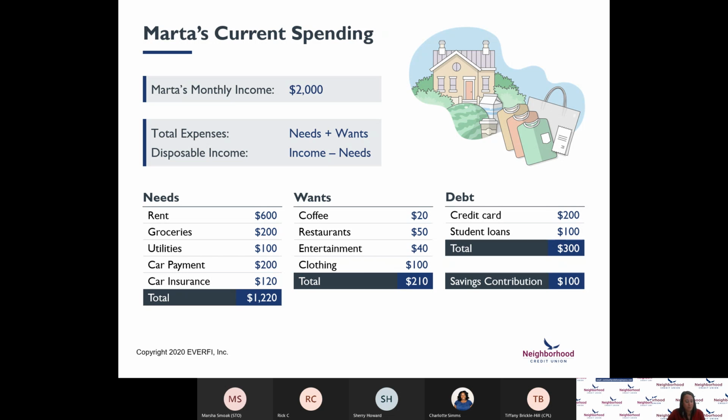You'll see either on page 4 or on the slide here that Marta's wants include coffee, dining out, entertainment, clothing, and beauty products. Her needs include rent, groceries, utilities, car payments, and car insurance. Marta came up with a strategy for determining her needs. She used her receipts, bills, and her credit card statements to determine how much she spent the previous month on needs, and she listed them in the appropriate spaces on the worksheet.